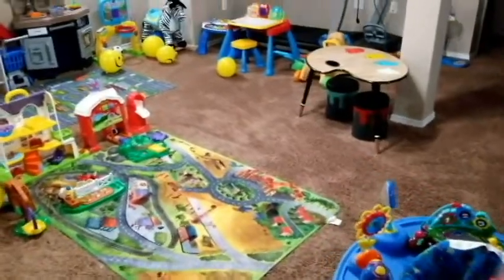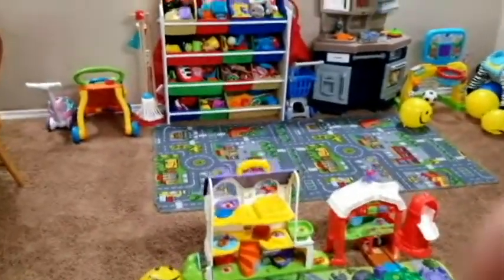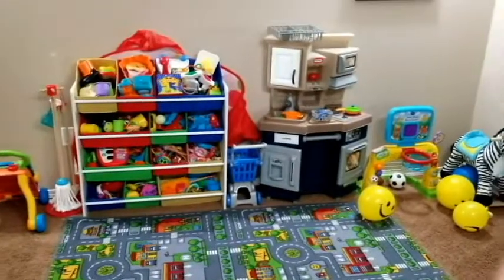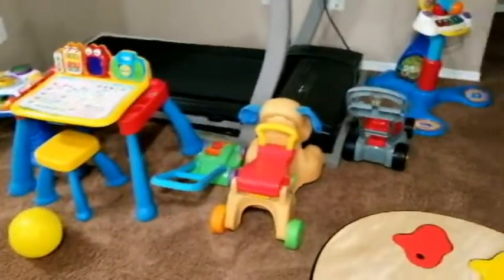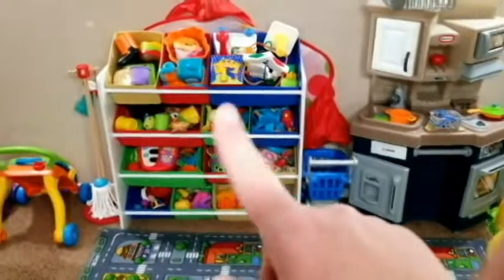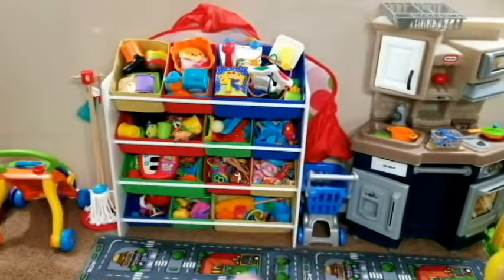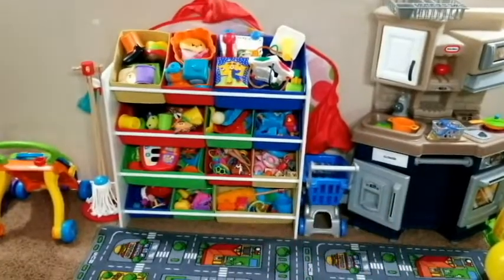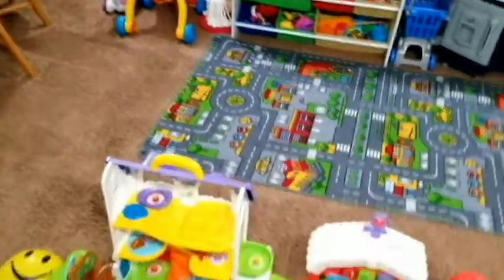Okay, you guys, so here is the after. The only thing that's really out of place is the balloons because they don't really have a home. They just kind of float around, but everything is fairly organized. All of the push toys I just put around the room. And these buckets of toys, I don't even bother organizing anymore. The first couple weeks when I had the daycare, I was organizing it all, but by the end of the day, it's all emptied anyways, and the kids don't care.